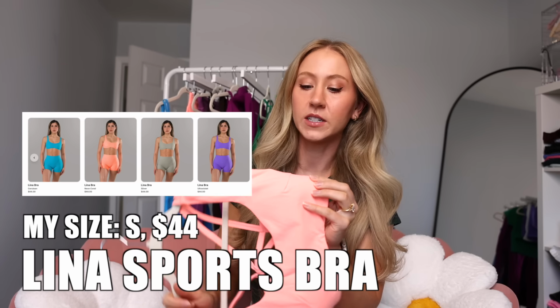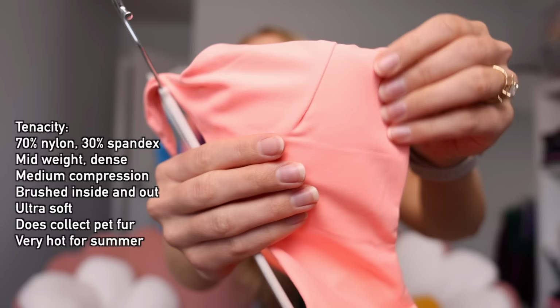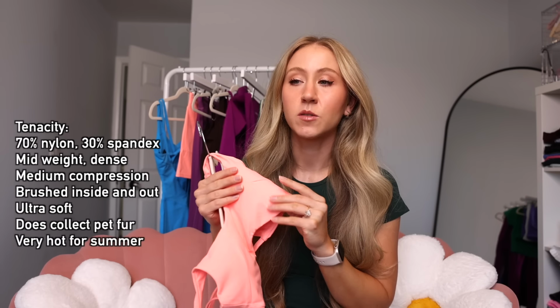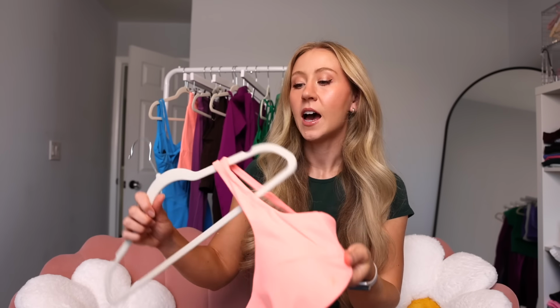Just a little overview of the Tenacity fabric. It's kind of a mid-weight double brushed material. Here's an up close of that fabric. It's very dense, which actually makes it pretty good for bras because it has a good amount of hold to it. It also makes it pretty squat proof on the bottoms. If I had to compare it to something, I'd compare it to something like a buffbunny posh knit. I love the fabric. It is a little bit warm in the summertime, so I stick to shorts mostly.